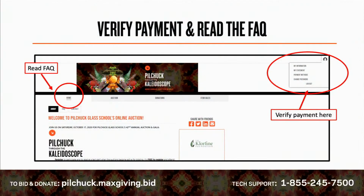And again, here's what we recommend. Watch this show on a bigger screen like a laptop, then grab a second device like a phone and use that for all of your online bidding and donating. When you visit pilchuck.maxgiving.bid, you'll see 3 tabs across the top: home, auction, and donations. Click on the auction tab. We're going to focus there first and start bidding right now. Also, make sure you've entered your credit card information in order to bid in tonight's auction. And if you've got any questions about the bidding process, you can check out the FAQ tab on the auction webpage.